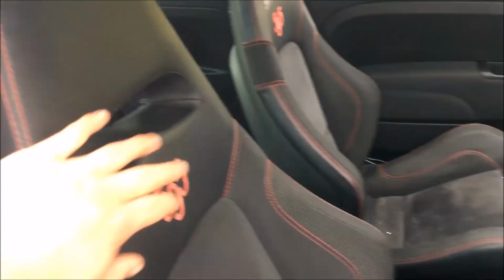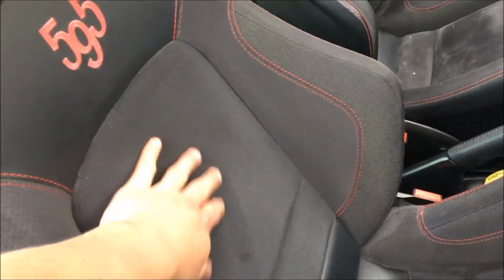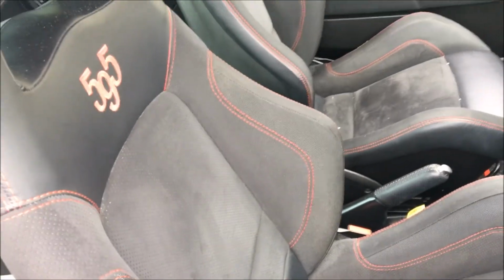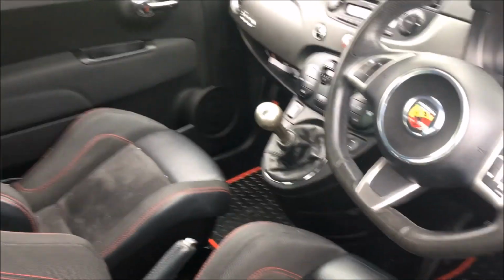So this is half and half. You got leather here, but this is all fabric, and yeah, it's lush. Very nice seats. When I sat in here, I was like, yeah, this is the one for me.